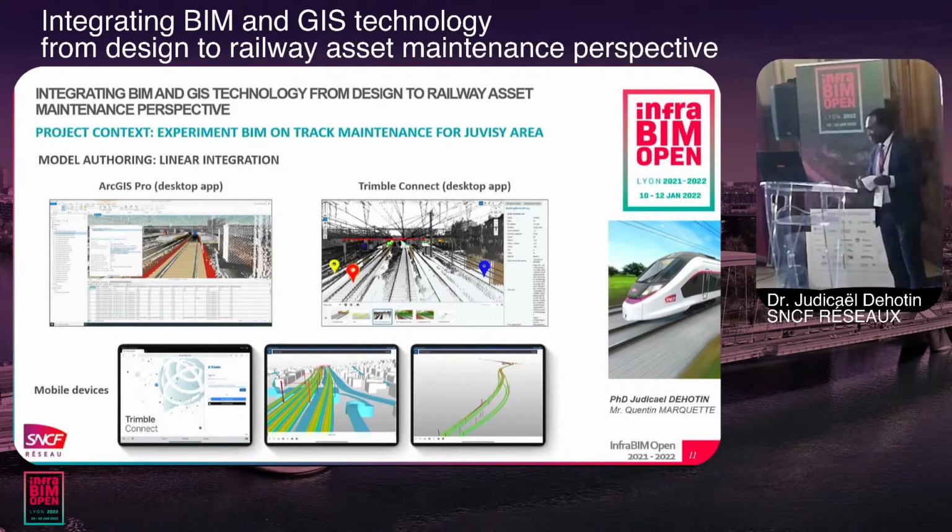Thank you very much, Judicael. It's very impressive what you have shown just before. Once more, the SNCF strategy and vision are very inspiring for us to go ahead in the deployment of digitization of the activities. So it's very impressive. Thank you.